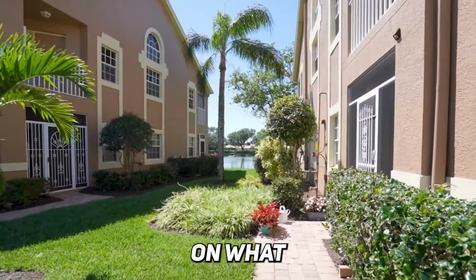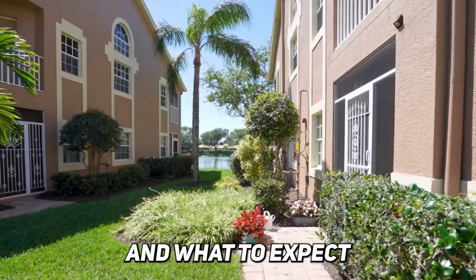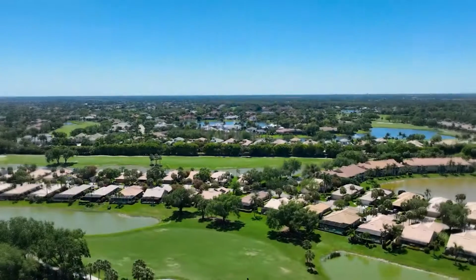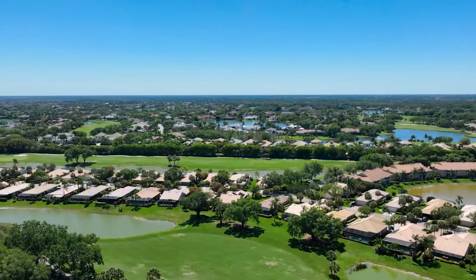But ultimately, I wanna help everybody who is not from this area that might need some guidance on what these communities are like and what to expect when you come looking to buy a house in a golf community. Ultimately, there's different types of communities. There's bundled communities, equity communities. Obviously, there's some public golf courses, although there aren't too many of those.